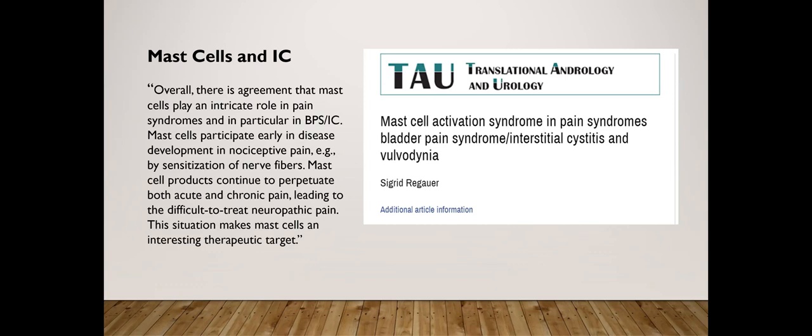But this situation makes mast cells an interesting therapeutic target. Mast cell activation syndrome is seen in bladder pain syndrome, IC, and vulvodynia. Okay.